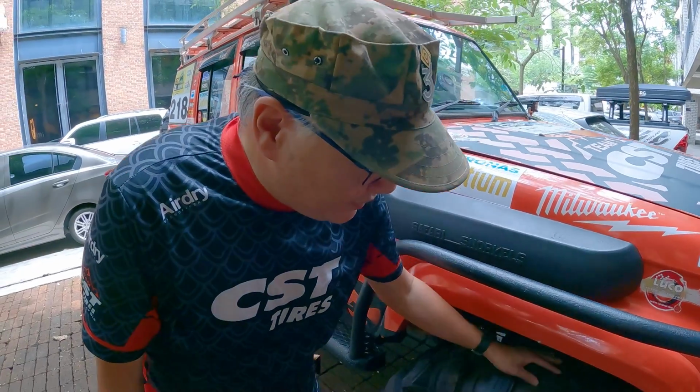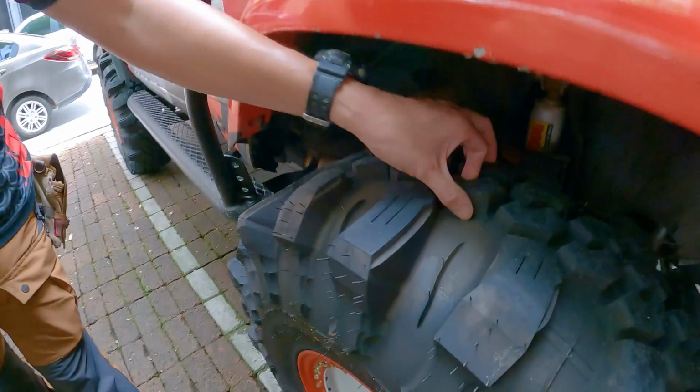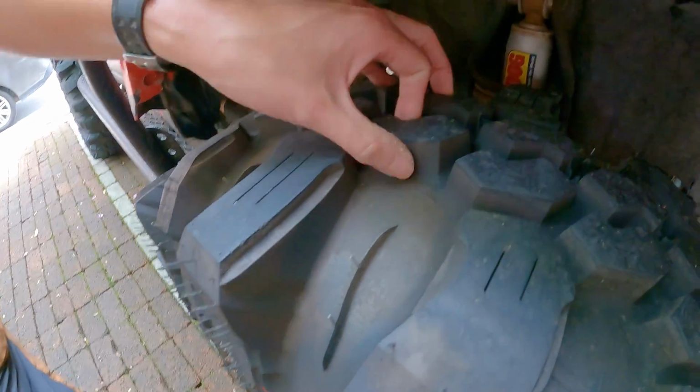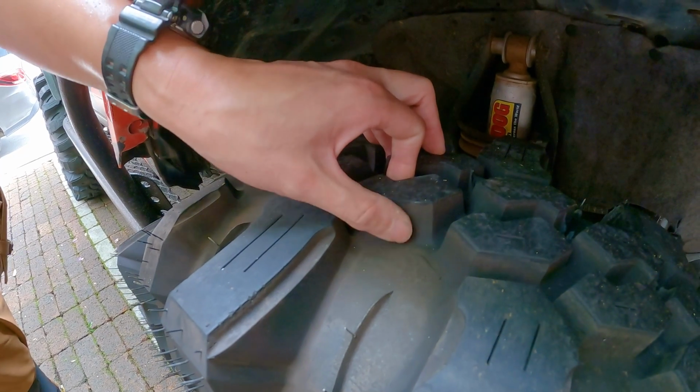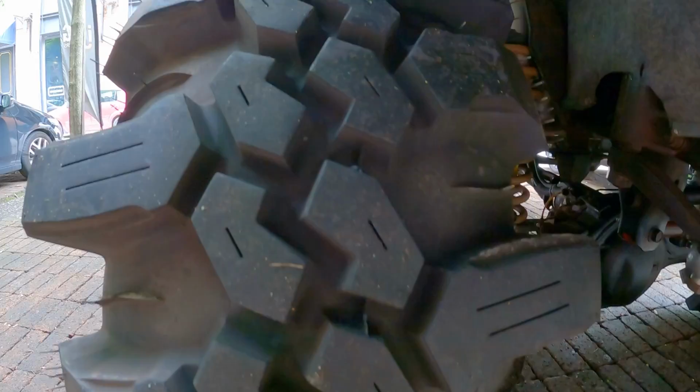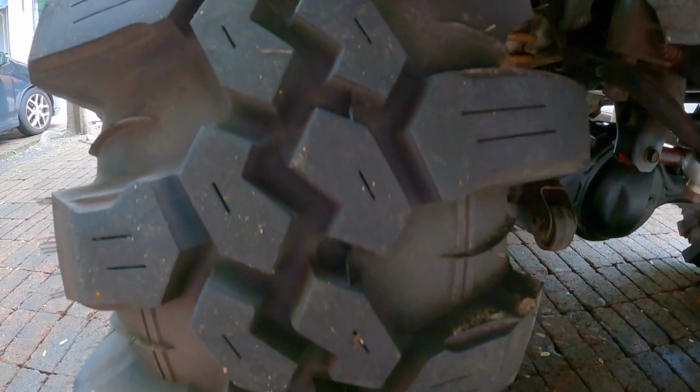And then if you look at this, the tread depth of the center lugs is actually way taller than any competitor tires. It is measured at 1.1 inch. So this gives you a lot of tread wear and mileage. So it is true value for money.